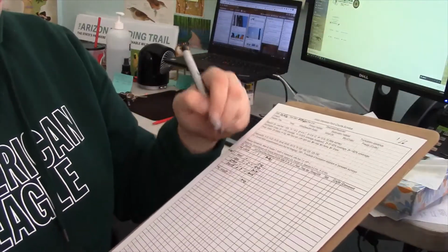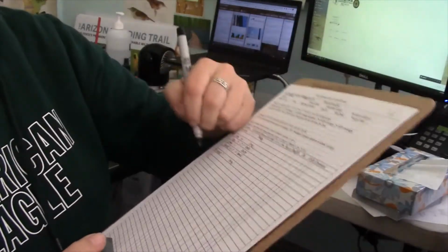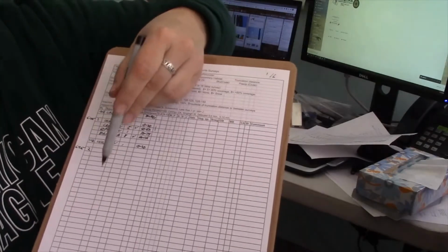So then we get to our second point. I'm going to skip a line again, put a 2. This is point 2. I'm going to put the time. It's now 6:25. Write that next to it, next to that 2, and then start filling in your birds.